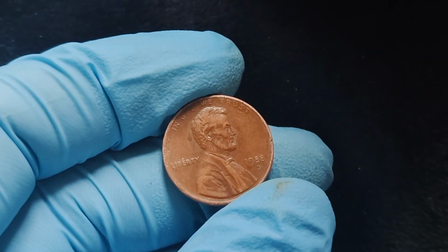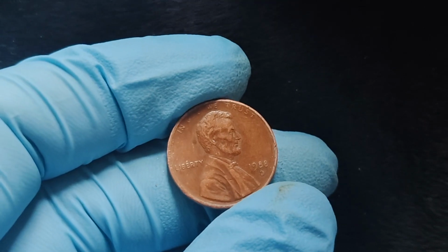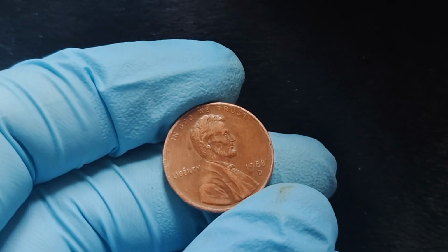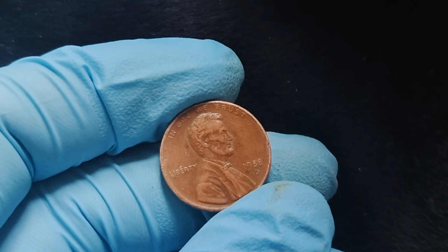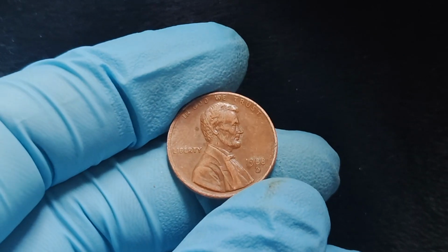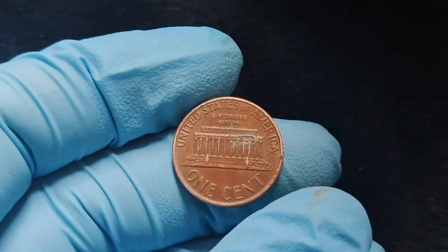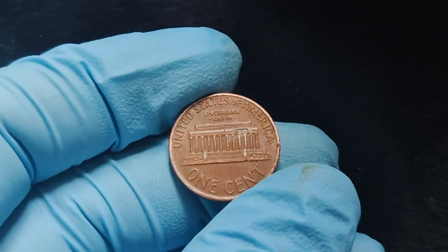Hey, numismatics! Have you ever heard of a 1988 D Lincoln penny worth over $1.7 million? Yeah, you heard that right. Today, we're diving into this rare coin and figuring out what makes it so valuable and why you should double-check your piggy banks, coin jars, and wallets.